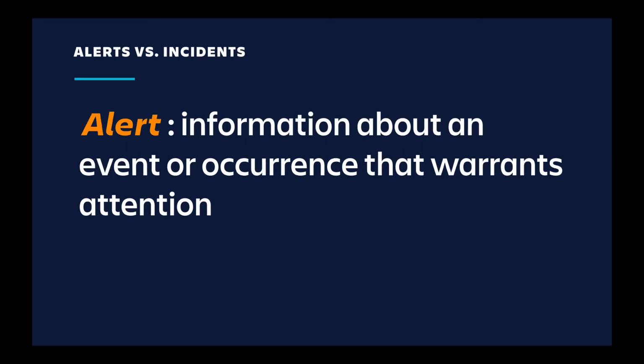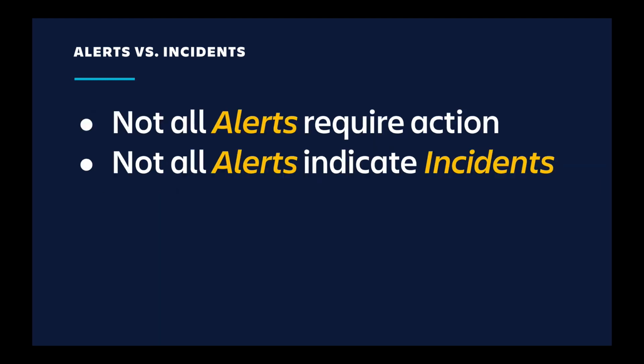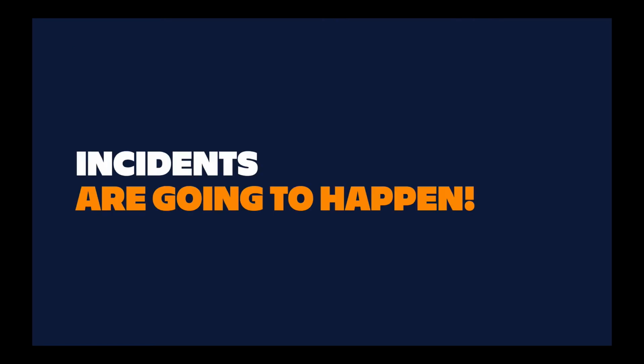It's a little different than an alert, and this is also very important. An alert is information about an event which warrants attention. So an alert is what initially gives you the attention. It alerts you to a situation, and then that alert could be promoted to an incident that requires an emergency response. Some important aspects is that not all alerts require action. And not all alerts indicate incidents, but most incidents do start with some type of an alert, some type of notification that warrants attention.